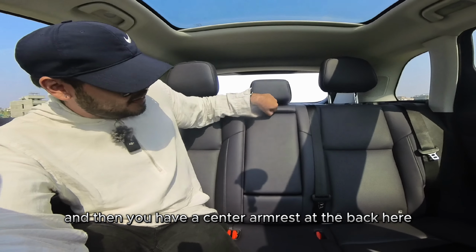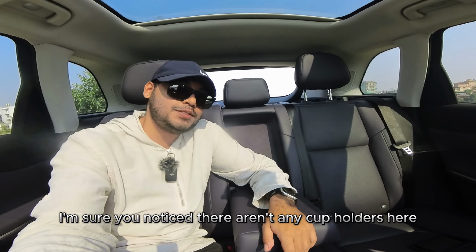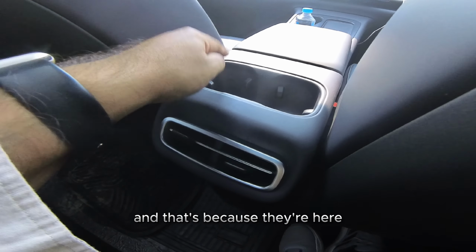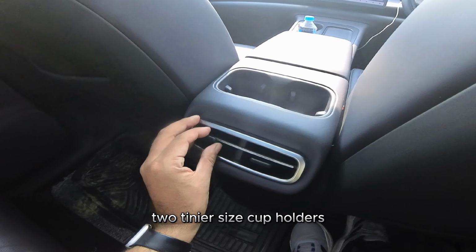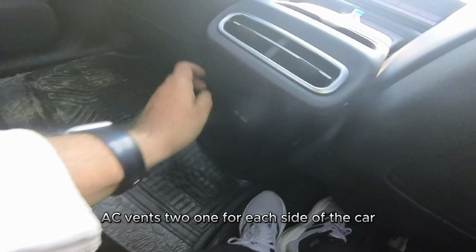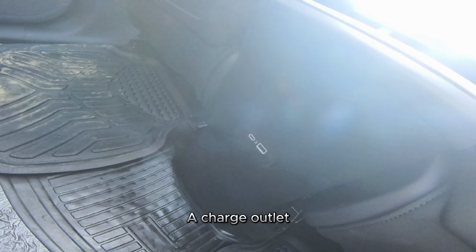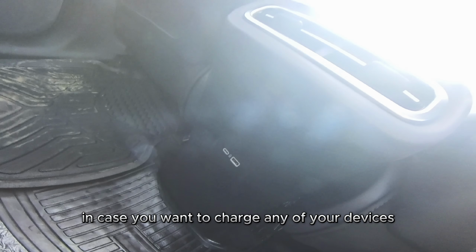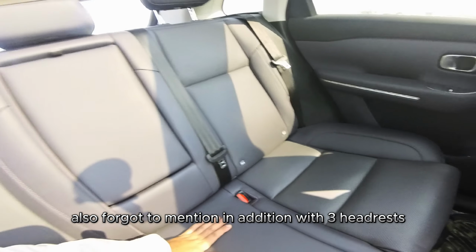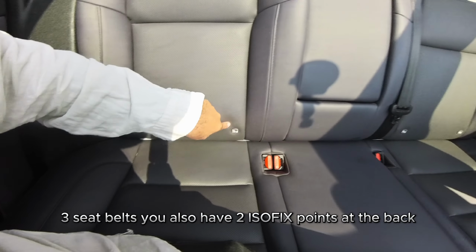And then you have a center armrest at the back here. I'm sure you noticed there aren't any cup holders here, and that's because they're here. Two tinier size cup holders, AC vents, two, one for each side of the car. And then you have a USB-C and a USB-A charge outlet in case you want to charge any of your devices. Also, forgot to mention, in addition to 3 headrests and 3 seat belts, you also have 2 ISOFIX points at the back.